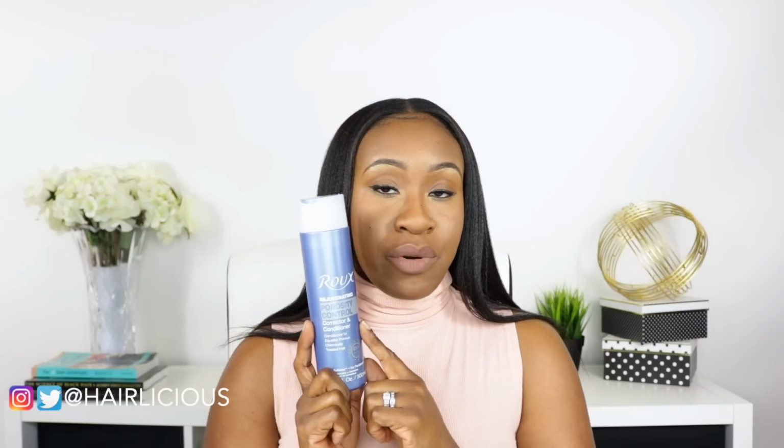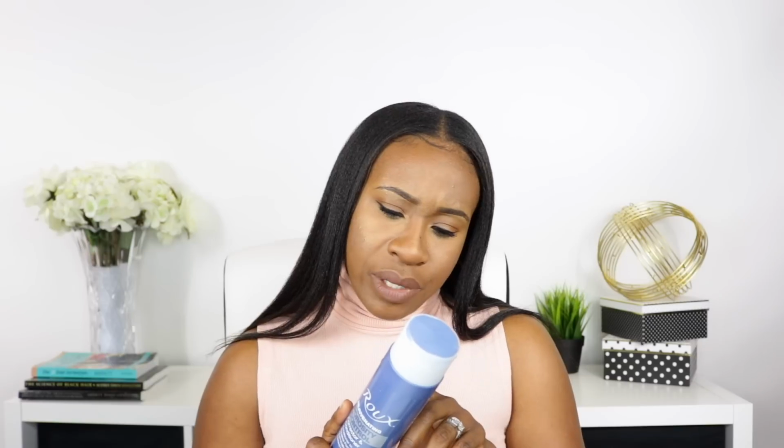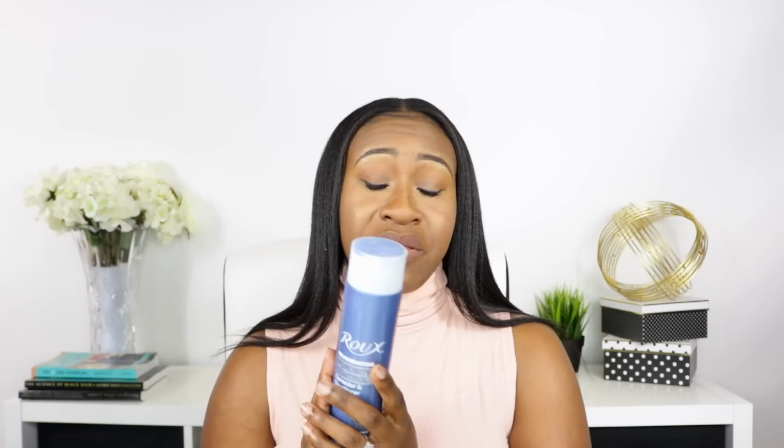It's really good for high porosity hair, or even just on relaxer day. Any chemical service that you're basically doing, this product is great because it creates a protective barrier over your hair and has a low pH. And I want to say it's 4.5, so that will close any cuticles. And it's amazing. It really makes your hair strong. It really smooths out your ends. And it creates that protective barrier that you need on relaxer day, and I'll explain a little bit more why.